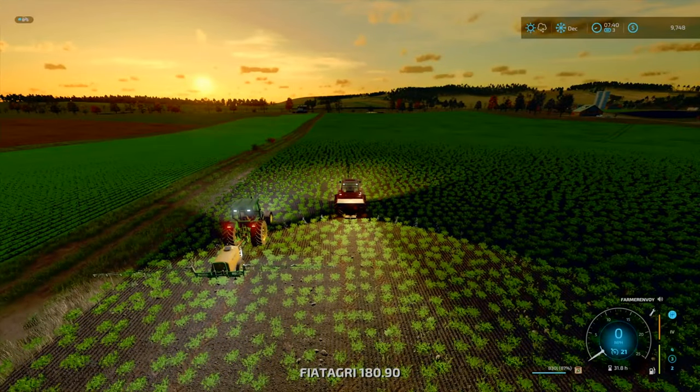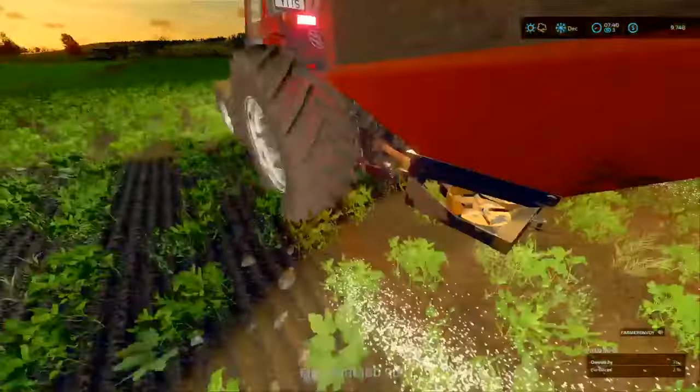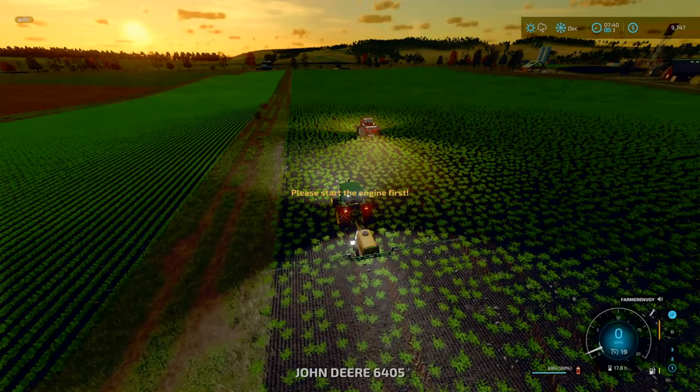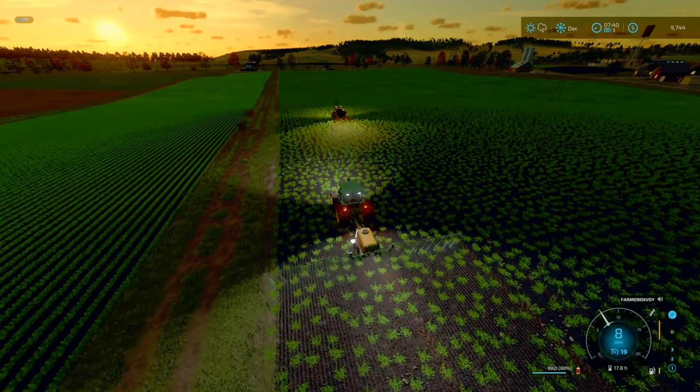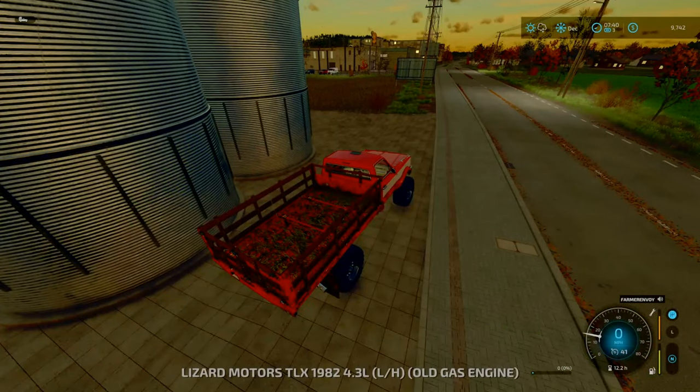Also, I want to take the workers off first of all this morning, because I want to fertilize and then spray these fields. So I'm just going to leave the workers on that.